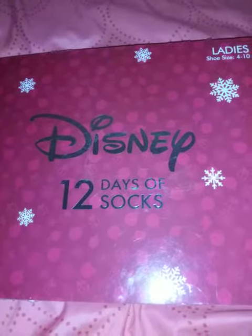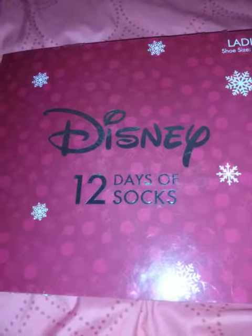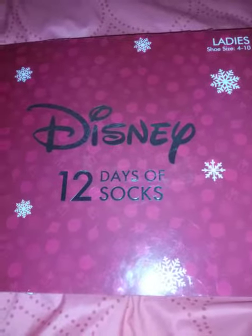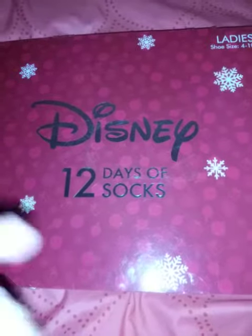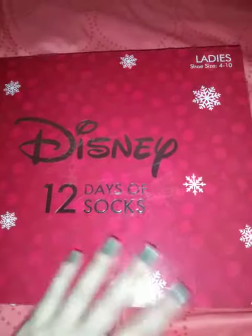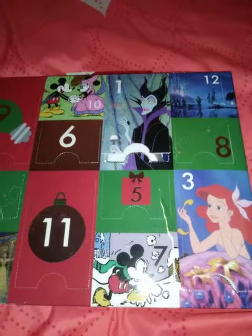Hi everyone, I am back today with my Disney 12 Days of Socks advent calendar. I just got home from work, so I know it's late. It's like 6 something here where I live. So, let's get on to day 5.